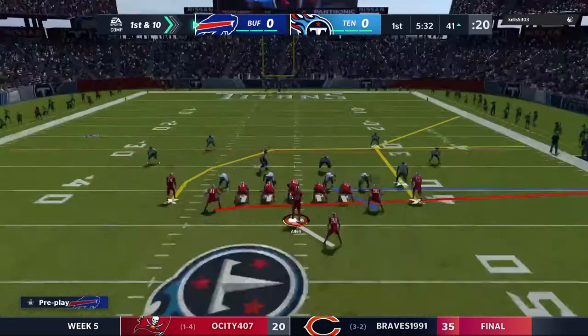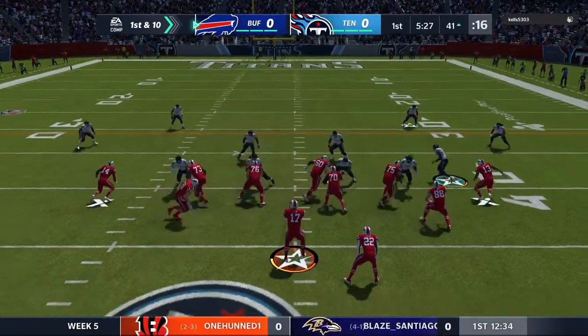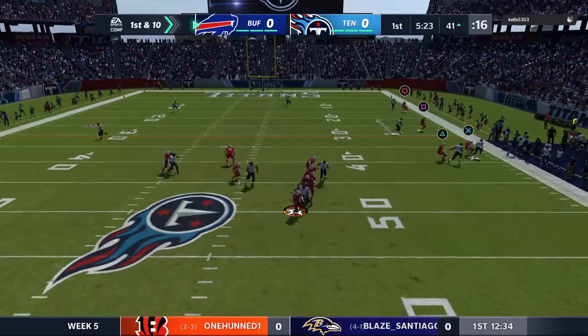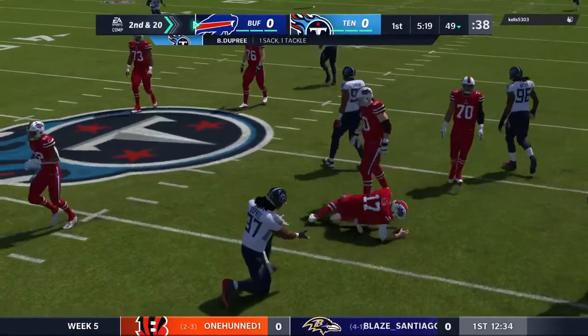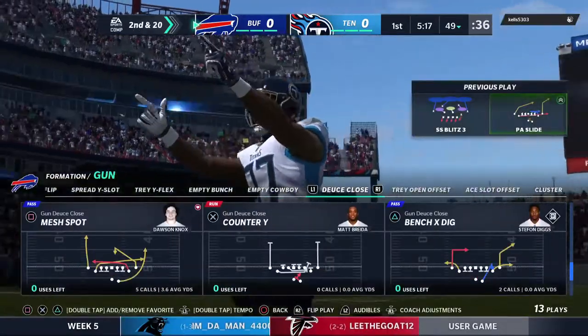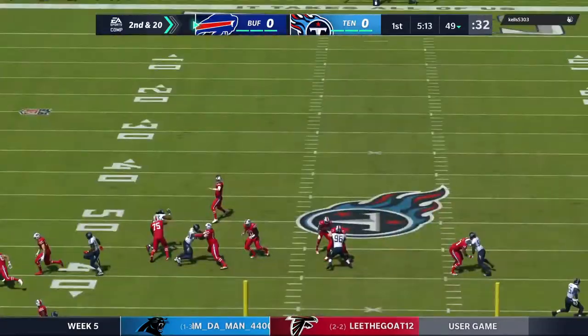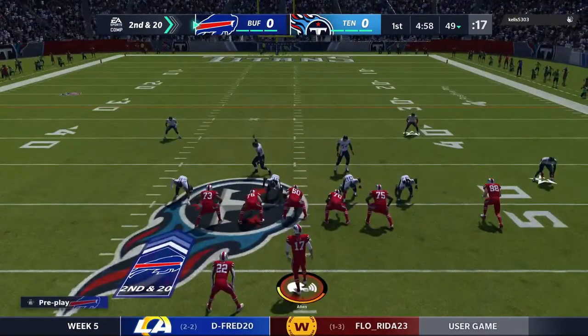So operating from Tennessee territory now, here's first and 10 at the 41. Allen. And he's going to go down. Back near midfield at the 49. Bud Dupree. Credit him with a sack as he buries him for a loss of 10. And the job becomes twice as difficult now after the sack. It's second and 20.